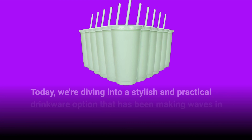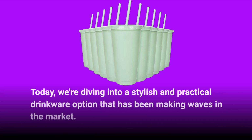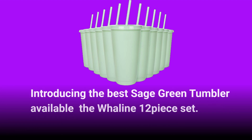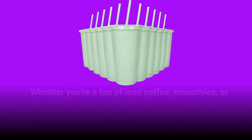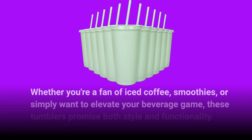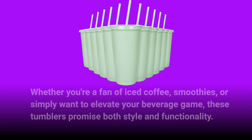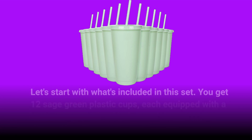Today, we're diving into a stylish and practical drinkware option that has been making waves in the market. Introducing the best Sage Green Tumbler available, the Whaline 12-piece set. Whether you're a fan of iced coffee, smoothies, or simply want to elevate your beverage game, these tumblers promise both style and functionality. Let's start with what's included in this set.